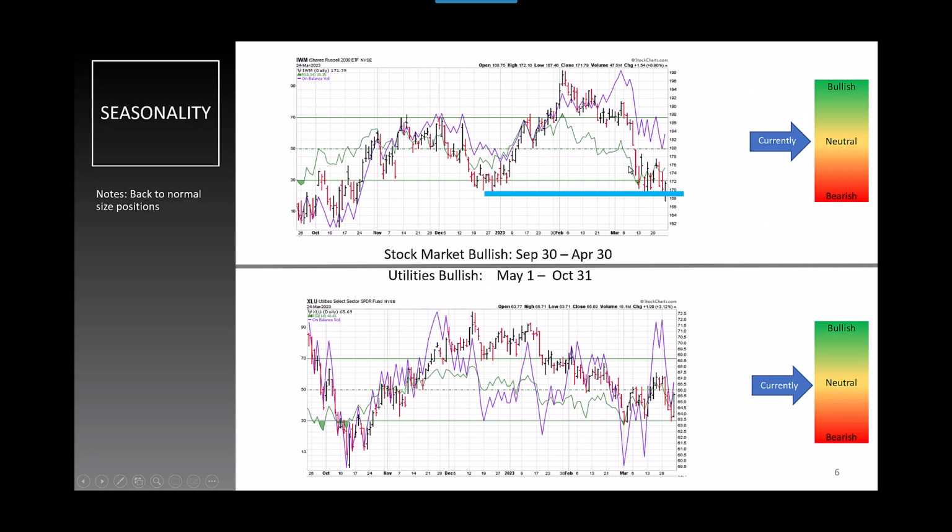Now, let's take a look over here. We broke below our seasonality indicator. Now, we just broke down a little bit, but our rules are that if it breaks below our seasonality trigger, we have to stop doing double-sized positions. Now, of course, we haven't bought any stocks for weeks, so it doesn't really matter.